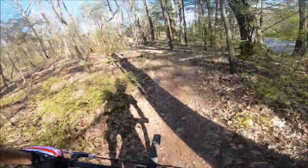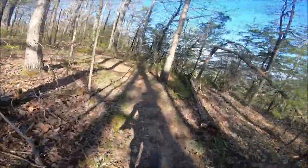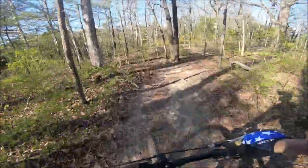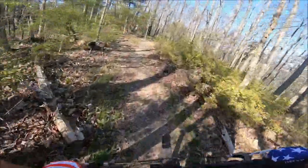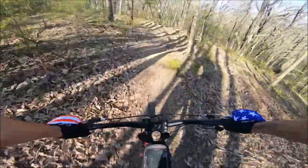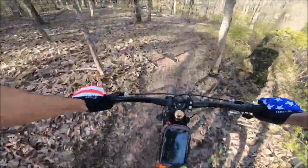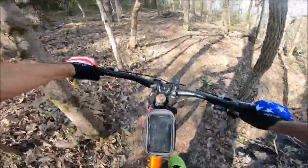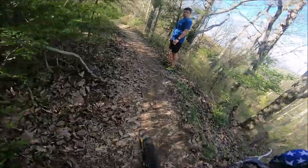Raccoon Mountain is definitely one of the rougher trails or trail systems in the area. It's also got some really neat scenic views throughout the different trails. I'm gonna take the lower split here on East Rim. Got some water. Appreciate it, sir. Have a good day.